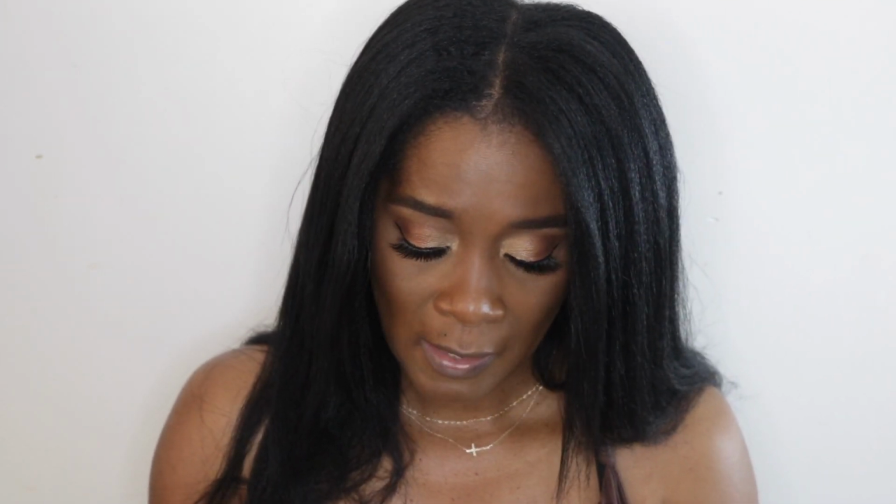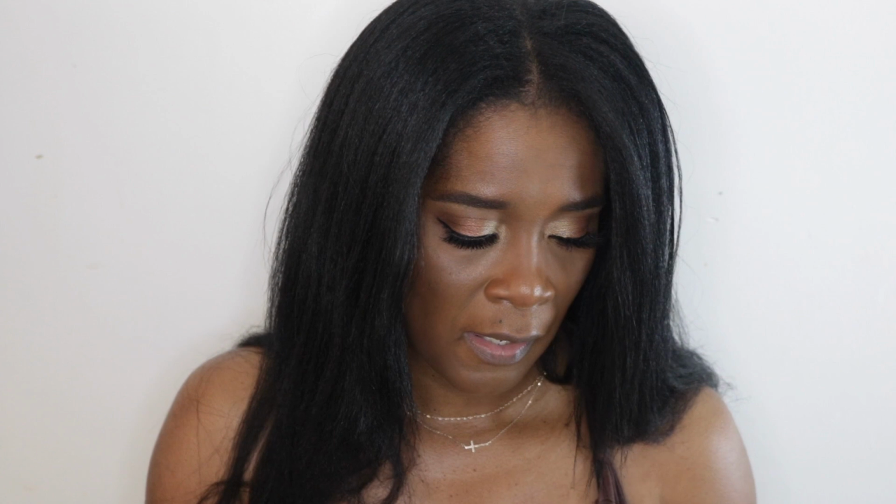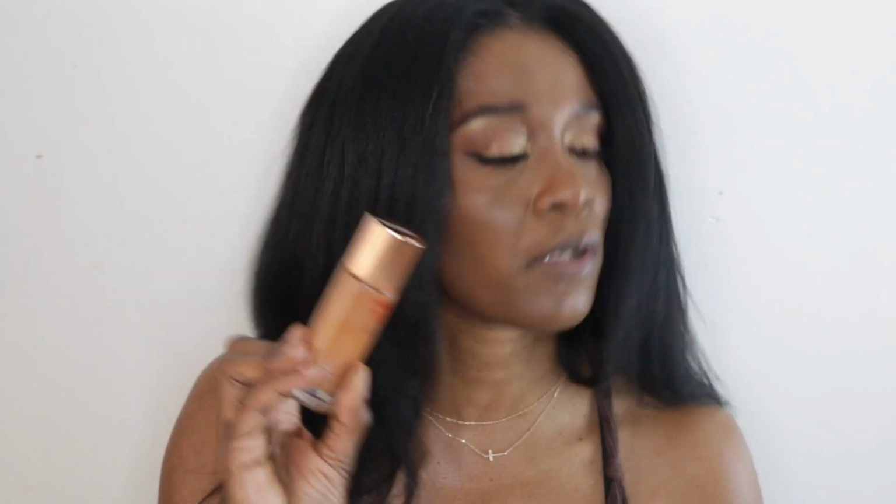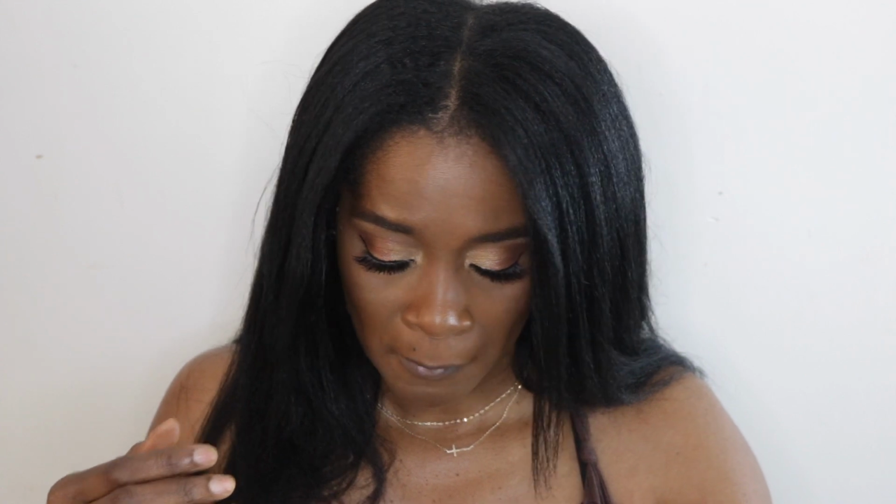Now, she also says for the deep shade, to find out if it's suitable for you, if you wear shades 13 cool to 16 neutral in the Airbrush Flawless Foundation. I wear the shade 14 cool in the Airbrush Flawless Foundation, which is the foundation I am wearing today since I'm using her bronzer. I'm also wearing her Flawless Filter in shade 7 as my base.